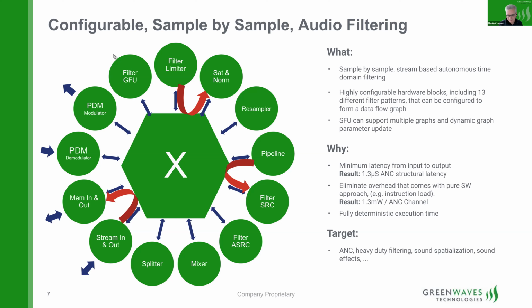Finally, fully deterministic execution time. Again, this is a device that is clocked separately from the rest of the chip, that can be in a state where it does not need to depend on anything else happening in the chip. So it won't be stalled by anything else. It will literally wait for that sample to come in, process it, send it out.